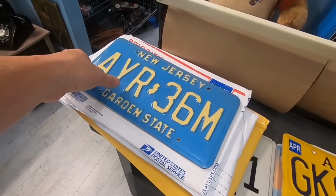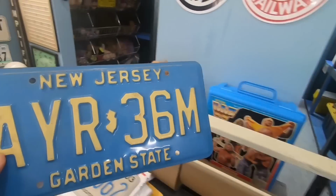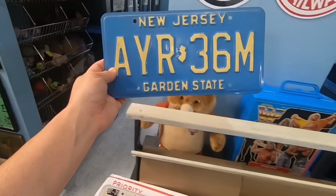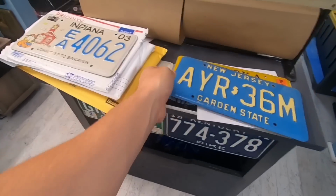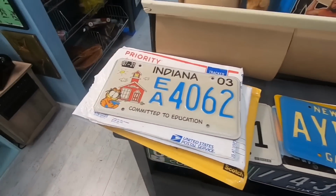The New Jersey plate, which we needed. We needed this for an opposite side to this Jersey plate, the pull-through plate. So I need this one to go over here, right there. And that is an awesome-looking plate as well. I love that blue. That's a good one to go up here. I like those plain ones like that. That's so cool. The Indiana plate, committed to education with Garfield. These are all perfect. I needed this one. The Alaska plate is awesome.